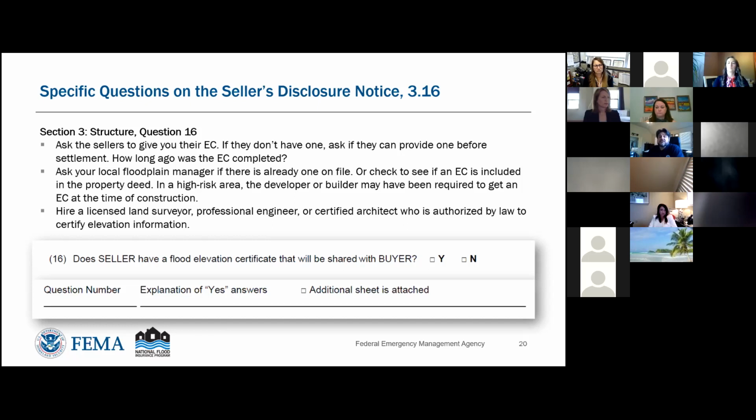But the EC is an important document. And under Risk Rating 2.0, I can say that the requirement for elevation certificates is going away, but in the insurance world, elevation is still king. So an elevation certificate can still save you money if it shows that your lowest floor elevation is 1, 2, 3 feet above the base flood elevation. And that is why the EC is so important.